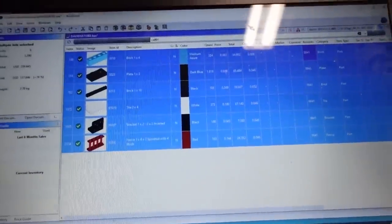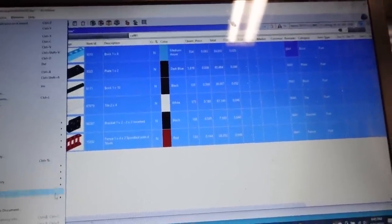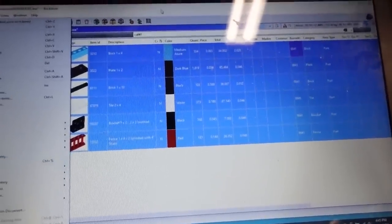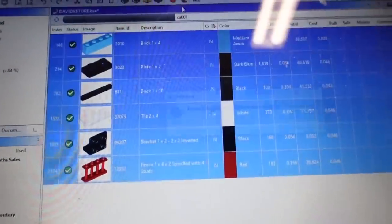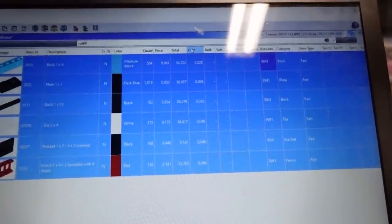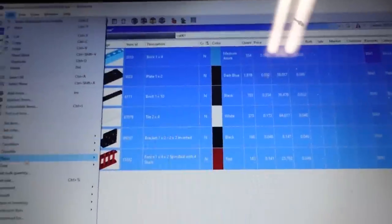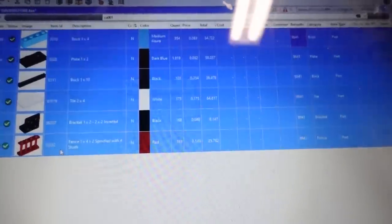Started at 10% plus in the sale prices. Actually, I need to redo it. Get the prices, it says 239, 254, okay. Negative 10%, which is gonna drop it down to 228. I don't know, there's cost in there. That's something I have to remove. Oh, there it is, the cost field. So I guess I have to remove that from the whole thing. So remove cost and upload it.